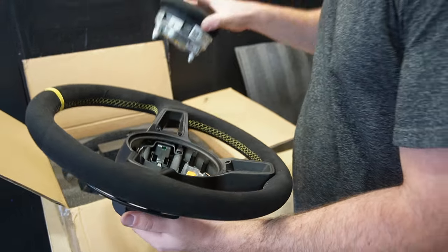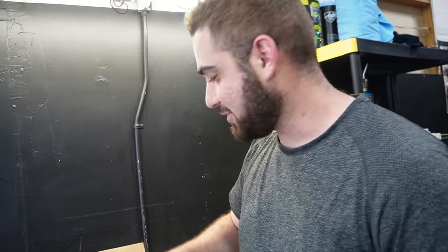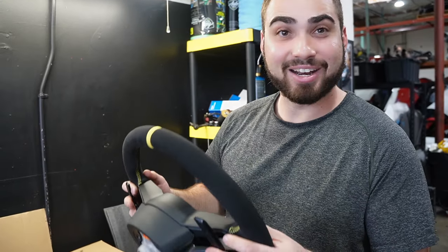That looks fantastic. So I don't even know what this is, but oh, that's separate. That's a different mod. I'll show you that later. Forgetting about all this stuff.